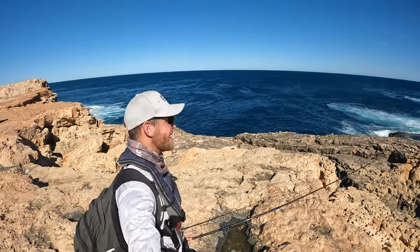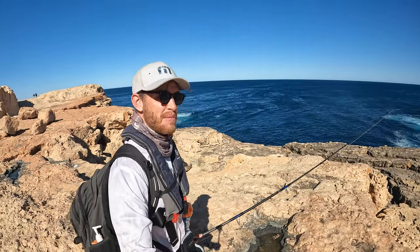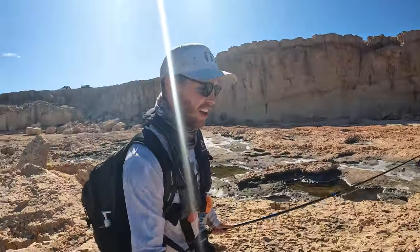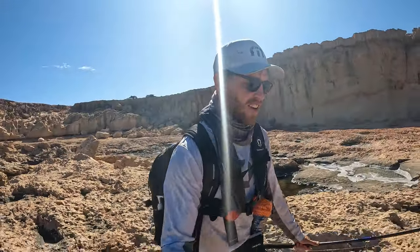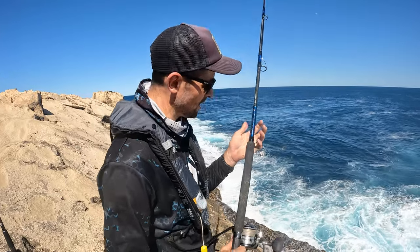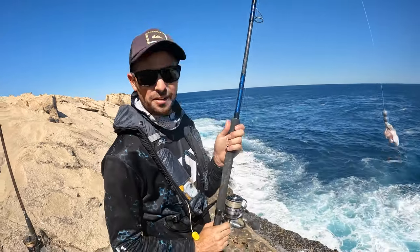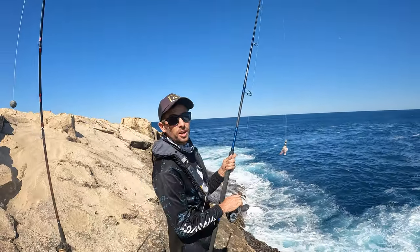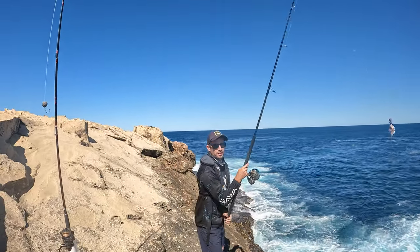Look at that. It's dark, deep blue water. Conditions are mint. Swell is low, wind is low. How good. Very heavy gear. We have the Spartan PE 4-6, Cerdate 14,000 SW. They've been doing us well on this trip so far. Big fish bait.